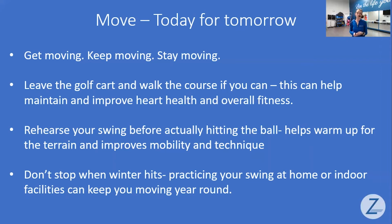Another good thing to do is rehearse your swing before actually hitting the ball. This helps with the warm-up, but it also helps you practice on the specific terrain, and it will also help improve mobility and technique. Another thing is trying not to stop when the winter hits. With golf in Canada, it's hard because it's only in the summertime and we lose everything that we gained throughout the winter time. So practicing your swing at home in the winter time, or even going to an indoor facility, can help you move year round.